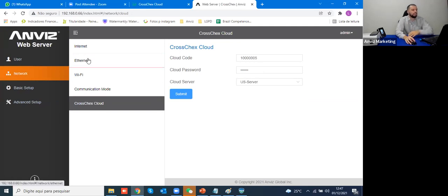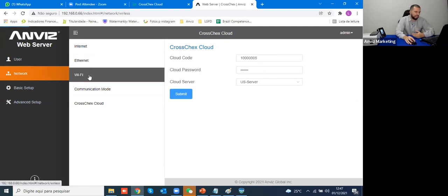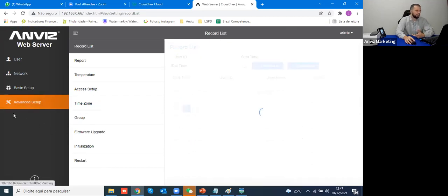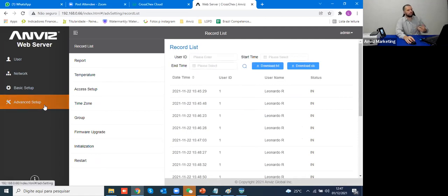Okay. So I also have Ethernet communication settings, Wi-Fi communication settings, some basic setup. Here I can see the serial number. I can see how many users I enrolled on my device. I can see the firmware version, which is very important for the support, as I previously mentioned, and some other interesting configuration for attendance status, time setup, and some others. And in the advanced setup, we can also see the records. We can do some quick reports. I suggest using the other softwares, but in case you're going to use the device as a standalone, you can also get some reports from the device itself.